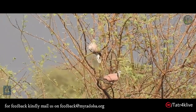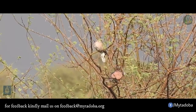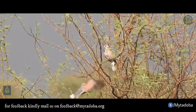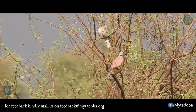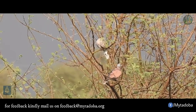Unlike the spotted dove, laughing dove and Eurasian collared dove, these red collared doves are seen majorly during the summer months in Tadoba. Like the other dove species, they majorly feed on seeds and grains and are most of the time found in the outskirts or the periphery of the park.